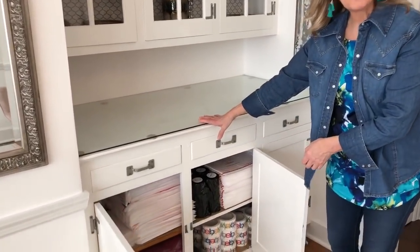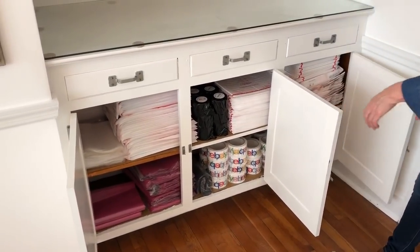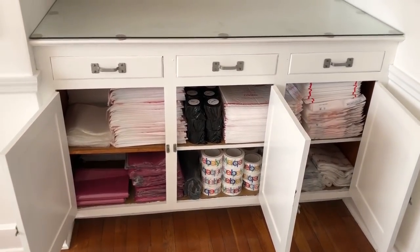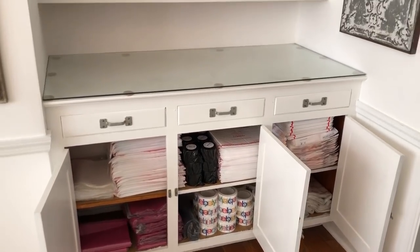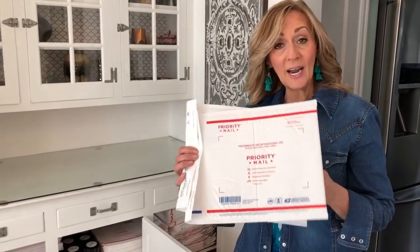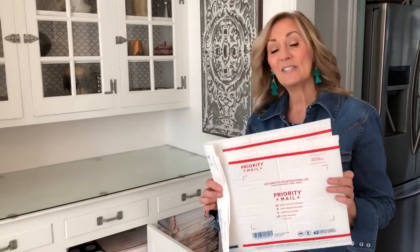This original piece was painted maple, and I've painted it white, and this is backup storage for all of my shipping items. I keep extra tape and poly bags. Padded mailers are in great supply in this house. You can order these padded mailers on the USPS website. They're free, and I get them in packs of 100. I use these every single day. So this is a great space. I'm thrilled with the update.